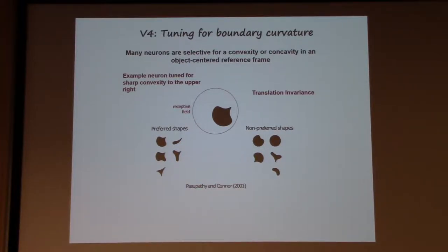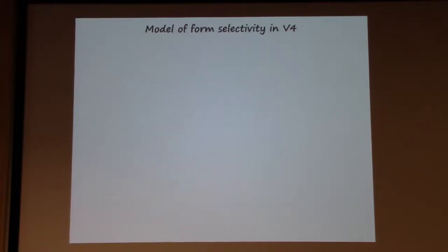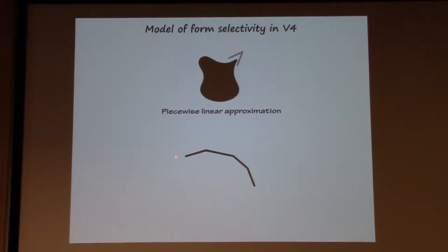Okay? Now, in thinking about how you might build such selectivity for boundary curvature, you might build it just based on the way in which you draw it. That might be an intuitive way for you to think about it. So if you have a sharp convexity pointing up here, maybe you pull oriented signals from this particular orientation and this particular orientation from preceding stages. And if you want selectivity for a shallower curve, then maybe you pull multiple different orientations that fall along that progression. And that is essentially how one prominent model builds up tuning for boundary curvature.